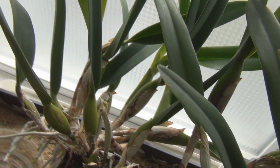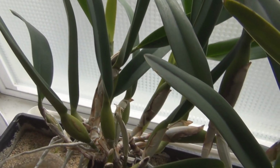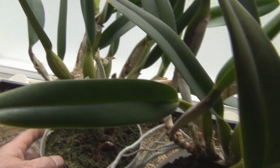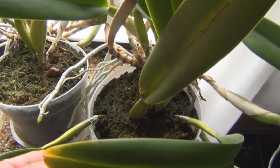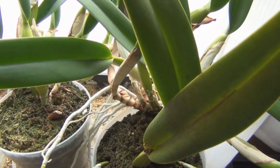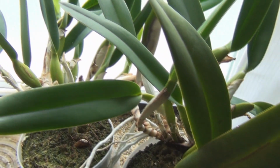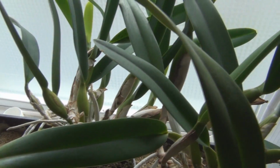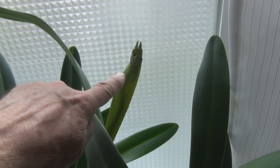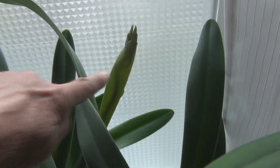Yeah. So it looks like I might have a couple of flowers on this one, and then this one here is going to have one on it. So stay tuned, see how long it takes. This obviously is going to be the first one to flower.